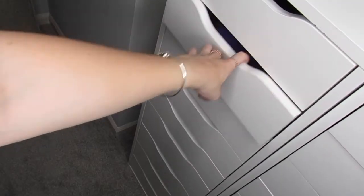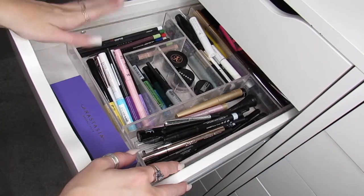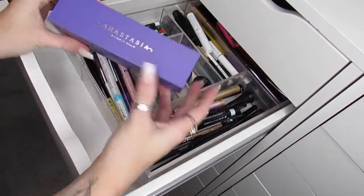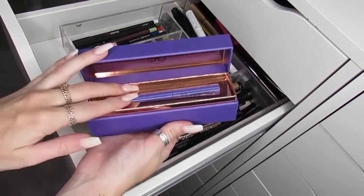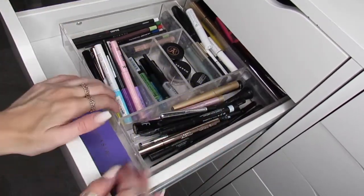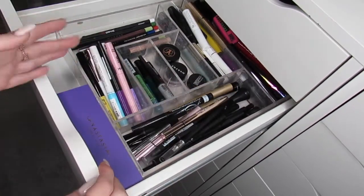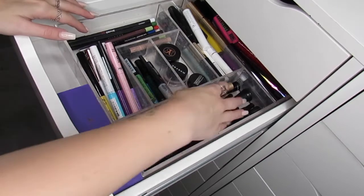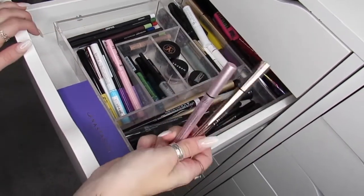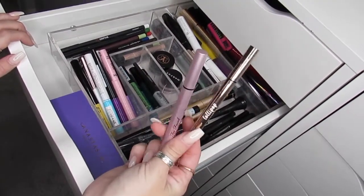And in this second drawer here, this is all of my eye products, such as liners, mascaras, all that. And this little guy here, of course, it's just the Anastasia, their new liner. I just thought this little package they brought in was cute, so I keep it right there. Right here is all of my black liners, whether it is pencils or a liquid liner. They all live right here. These two right here are two of my favorite liners ever. This is the Beauty Bakery Lollipop liner, and then we have the Better Than Sex liner.